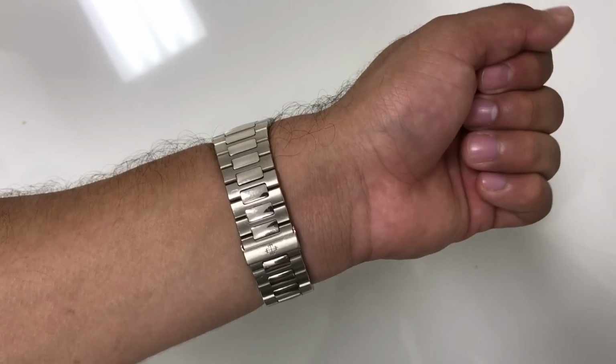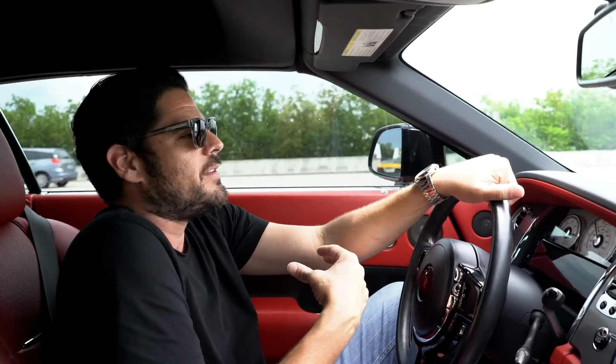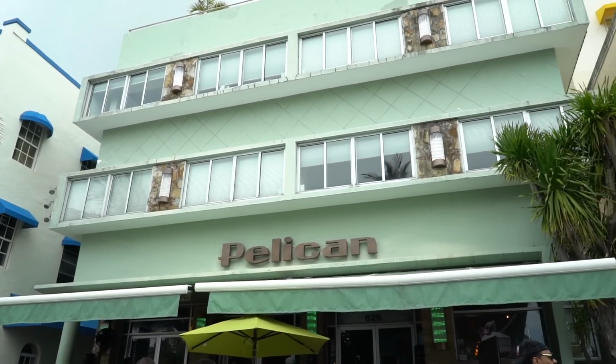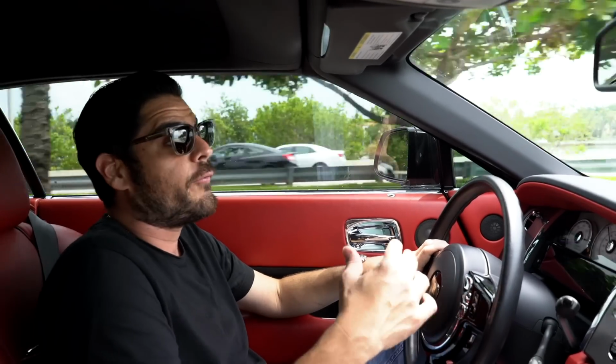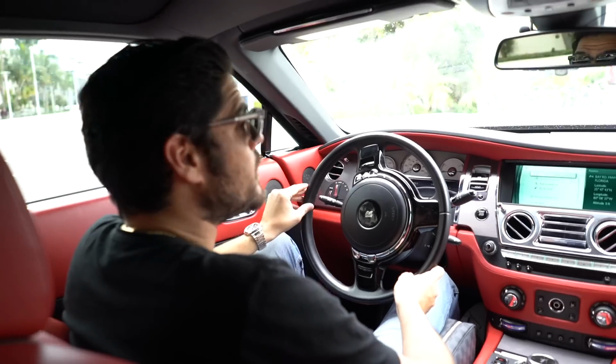I can't tell you how many people I have showed the 5980 to, and when they try it on, they just have this disappointment. They're just kind of sad-faced, mostly because they're probably used to wearing watches like AP in 42 millimeter or 44. So when I first saw the watch in that size, I was just like, damn.